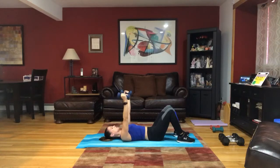Hold it up. You can bring those hands together a little bit more. And then again, open and close. Find that range that works for you. If you need to make it smaller, make it smaller. If you can make it bigger, make it bigger. Change weights if you need to.